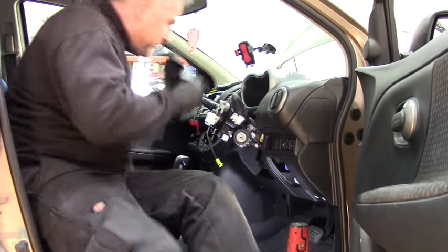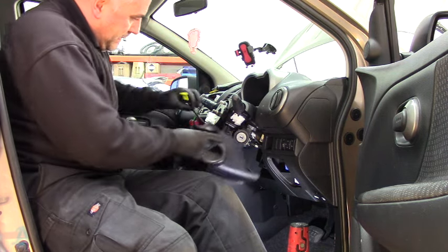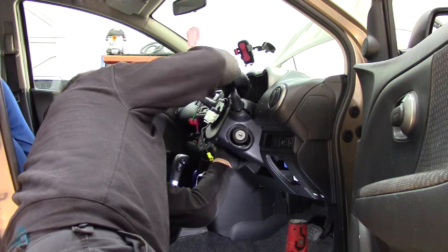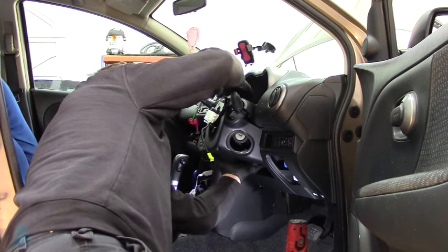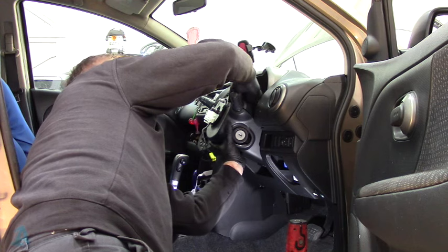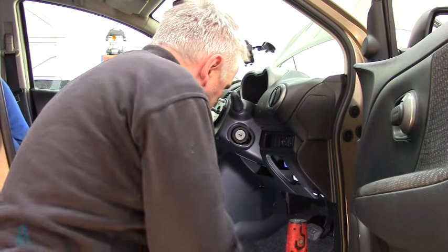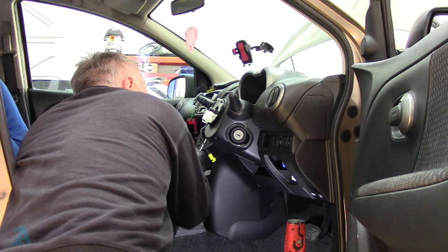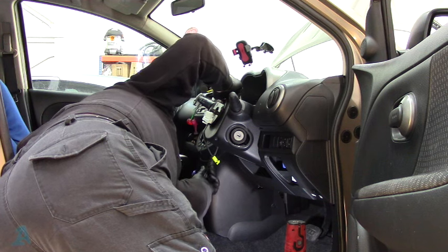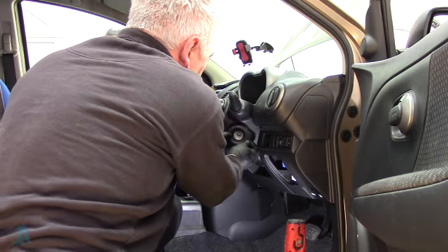So next is put that top bit on. Put that bottom bit back on. Click together, screws back in. That's it. There we go. That's it, not going anywhere. Put a bit of trim back on.